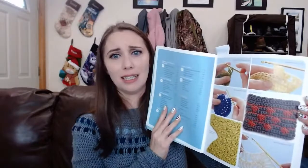So overall, love this book. Nice, bright pictures. Everything's broken down and written very clearly, and full of things I didn't know at the time when I picked up this book, and I had been crocheting for years. So I did want to share that.